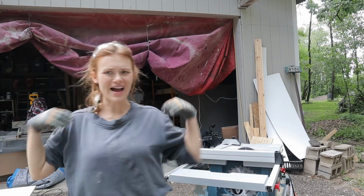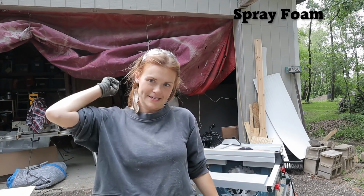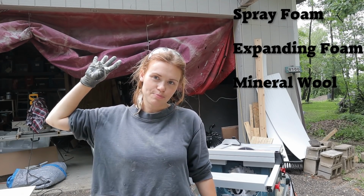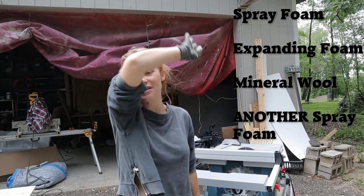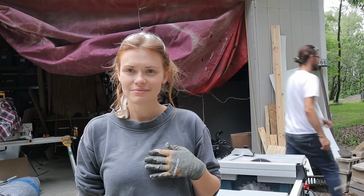So now we're dealing with my favorite part, insulation. We have 5 different kinds of insulation in the van. We've got spray foam, expanding foam, mineral wool, the spray foam people's batting, which I don't know what kind that is, and last but not least, Thinsulate. And the expanding foam, that is my personal favorite. Gaps and cracks.